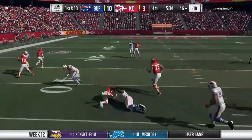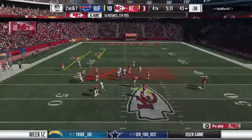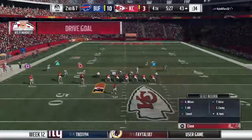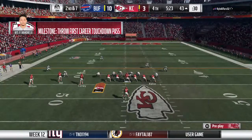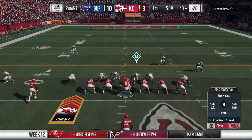They'll toss it to Hunt, and he's going to be met at about the 43. A gain of 3, second down. He was hoping to get to the edge, but they did a really nice job of forcing him back inside. That's excellent fundamental defensive football. Don't let them outside where they can really shred your defense.